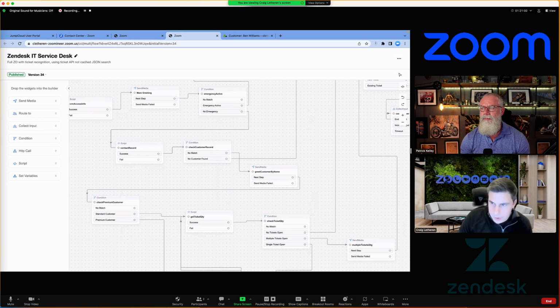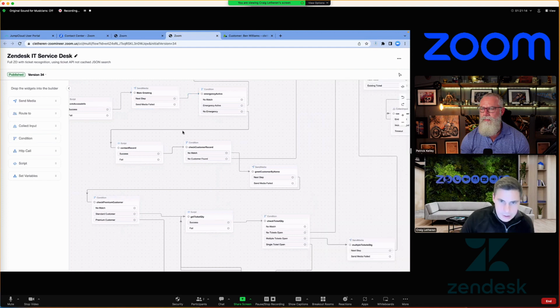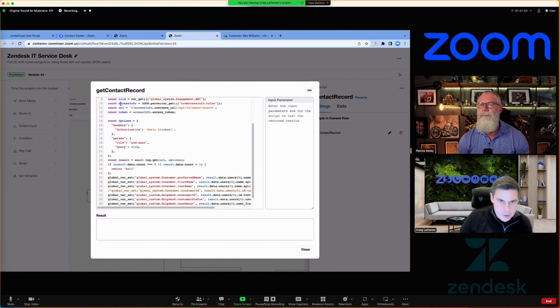And you can see what we're doing is the call's coming in, and the first thing we're doing is playing a greeting saying thank you for contacting the IT service desk. We're then looking up the customer record, and we're doing this with a script. This script is querying ZenDesk for information about the caller based on the caller's telephone number, and we're pulling out the person's name, their customer status, and whether they've got any cases open, and the case owner of those cases.